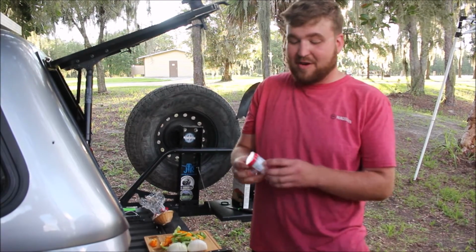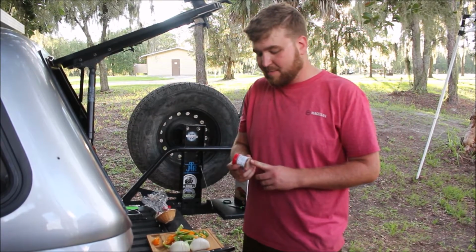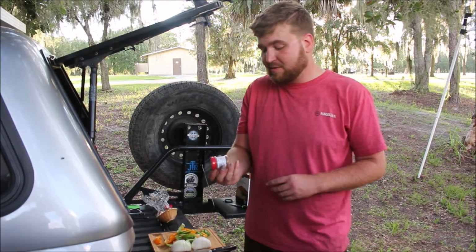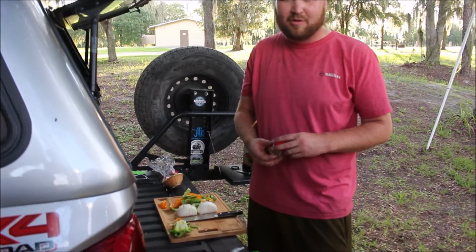Thanks to Brian over at B&B Barbecue over in St. Petersburg, Florida. He gave us a couple different spices to try out. So we're going to take our chicken dust and we're going to try it here on this chicken right before we throw it on the grill.